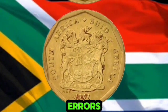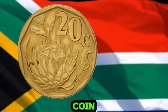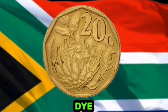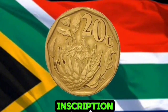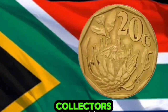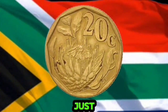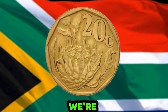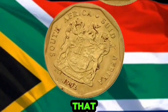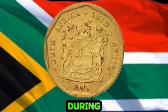There were several errors that occurred in 1992, including an extremely rare coin that went into circulation with a completely incorrect die, one that features the wrong inscription or a misaligned design. These coins are the ones collectors are hunting for. Imagine holding a coin that's worth more than just its face value of 20 cents. We're talking about a coin that could be worth $4 million. How does that happen? It's all about rarity, demand, and the mistake made during production.